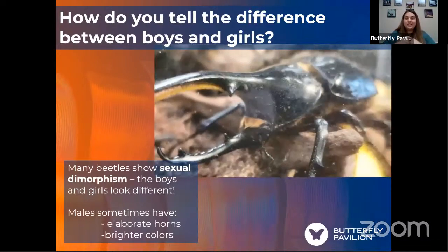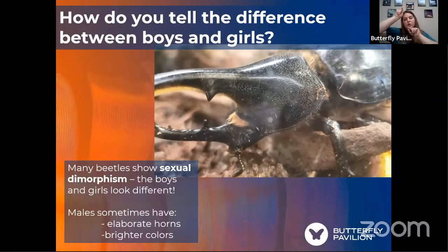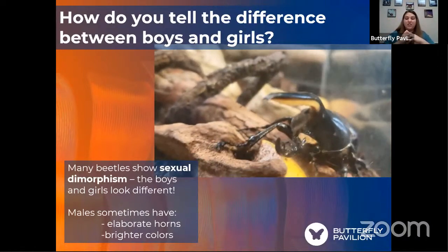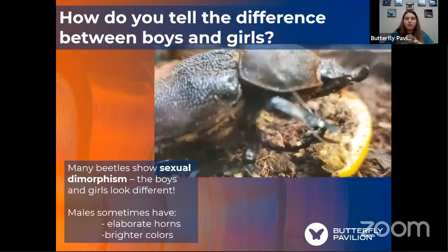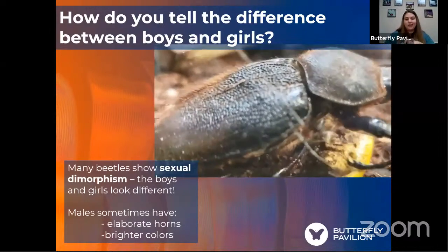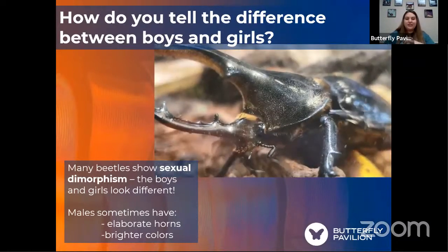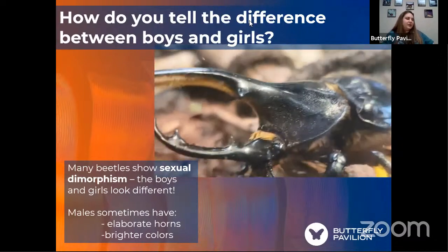And in beetles, some of you may have guessed it, a lot of times the males have really big horns or just really elaborate things on their faces or heads that make them look bigger, while the females don't have that as much. So for the Hercules beetle and the friends we're about to meet, you might be able to see that big difference. We're going to take a look at a really special beetle that I have for you today. It looks like they all went into hiding, so we'll see if we can find them in their little home here.